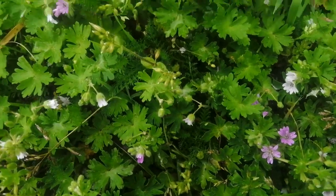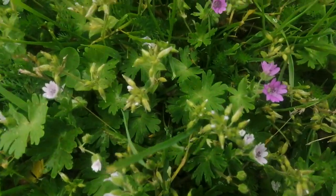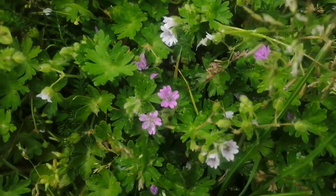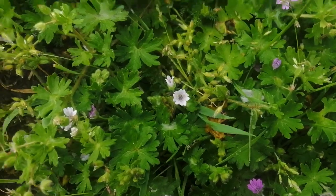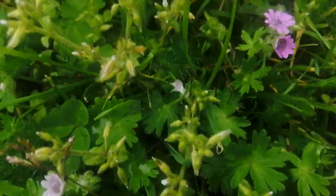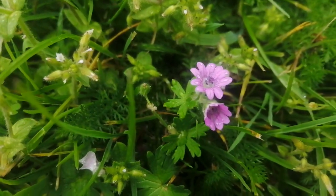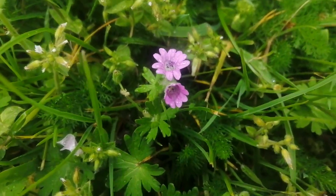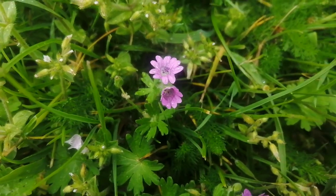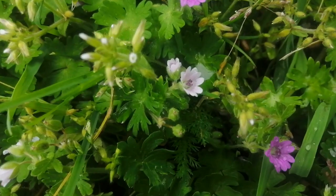But in this group here, we've got much darker pink flowers. In fact, they stand out, but they are growing among flowers of a pale pink, which is quite interesting. And it's almost as though we've got two forms of Dovesfoot Cranesbill here. The flower is a bit different actually. It doesn't have the black centre that the pale coloured flowers have, and I can show you that.